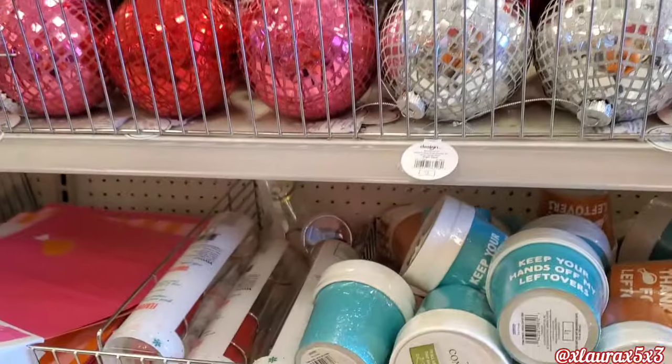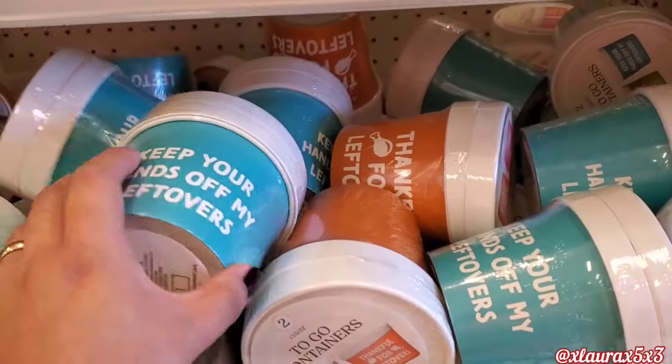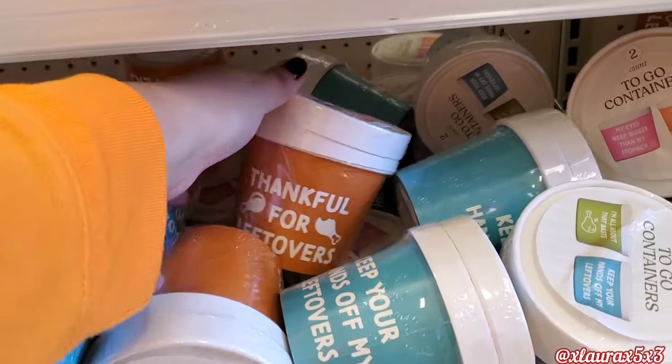They also have some fun things for Thanksgiving. They have these leftover boxes. Keep your hands off my leftovers. You get two for a dollar. They also have this one, thankful for leftovers.